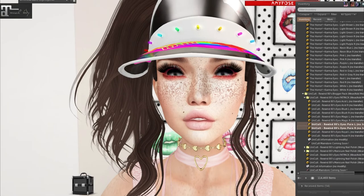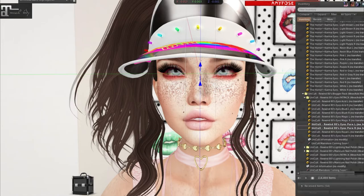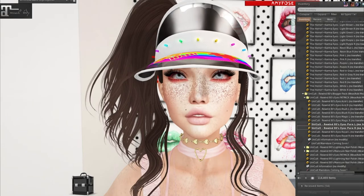This is pure. I'm trying to raise all of them now. I love these. Yeah, I really like this. I don't mind that I'm cross-eyed. I think it's kind of cute. It's like doe-eyed. And then royal.